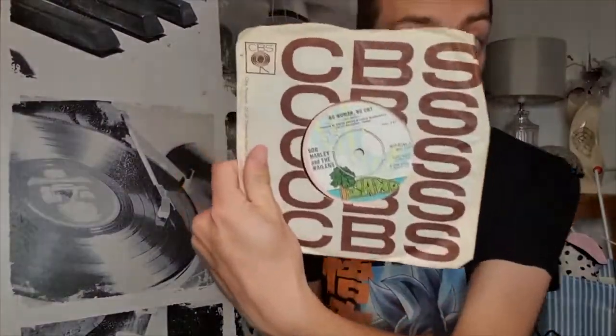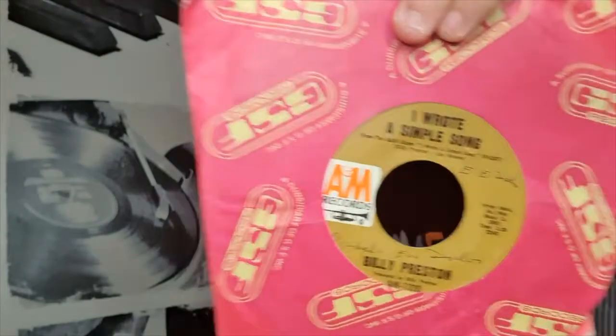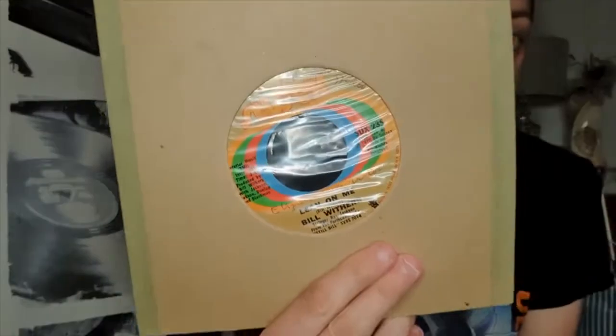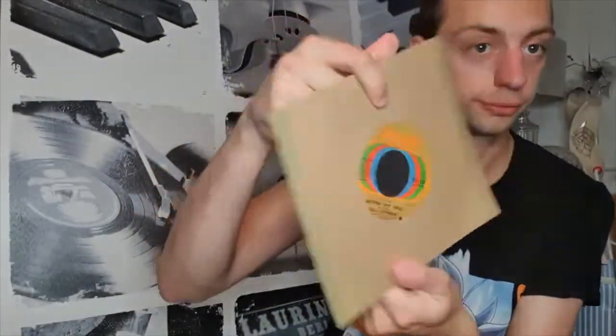No Woman No Cry by Bob Marley and the Wailers, backed with Kinky Reggae. Billy Preston, Out of Space, backed with I Wrote a Simple Song. And finally Bill Withers, Lean On Me, backed with Better Off Dead.